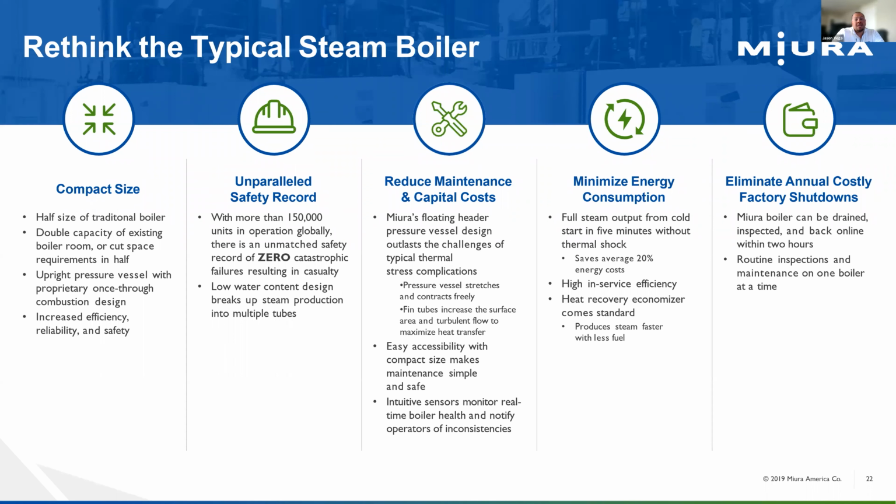Maintenance and capital costs. There are no tube replacements or repairs with Miura boilers. The pressure vessel is designed to last the entire predicted life of the boiler. This means a lower total cost of ownership. The reality is that most of our customers think that tube sheet repairs, fire tube repairs, replacements of doors, gaskets, and so on are standard and routine maintenance. The reality, those are corrective actions and not routine maintenance. Miura requires none of that. You simply drain the boiler and do your inspection.